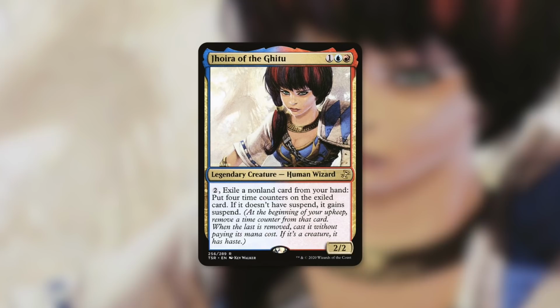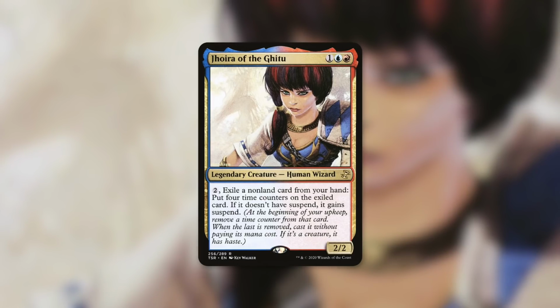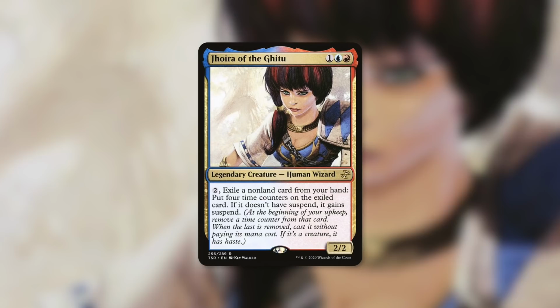But what I do know is that Jhoira of the Ghitu is a fantastic commander for a budget like this one. She's a 2/2 Human Wizard for one blue-red. She has: pay 2, exile a nonland card from your hand, put four time counters on the exiled card. If it doesn't have suspend, it gains suspend. Suspend means at the beginning of your upkeep, remove a time counter from that card. When the last is removed, you cast it without paying its mana cost. If it's a creature, it has haste. Essentially, Jhoira allows you to put a small two mana investment on a card to cast it later for free.